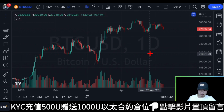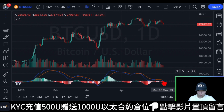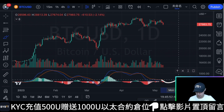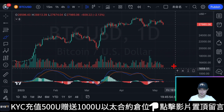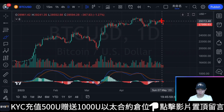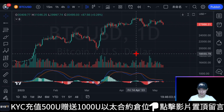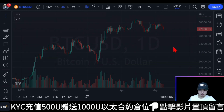Now, let's go back to the Bitcoin chart. Let's start with the daily chart. As you can see, the MACD indicator has not yet shown a golden cross below the baseline. If we want to go long, the minimum requirement is to have a bullish crossover, which has not yet appeared. Maybe after an oscillation and a pullback, we will have an opportunity. But for now, there is none.